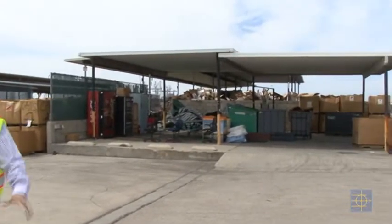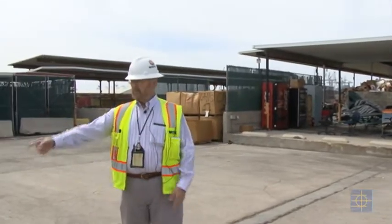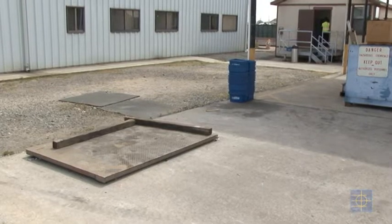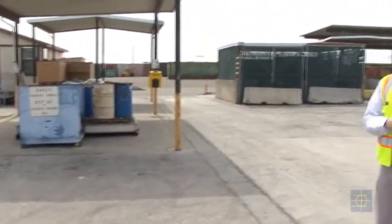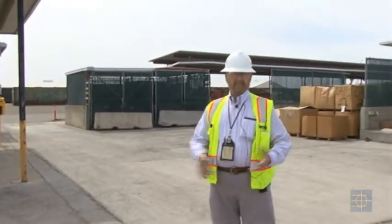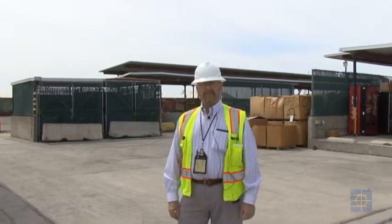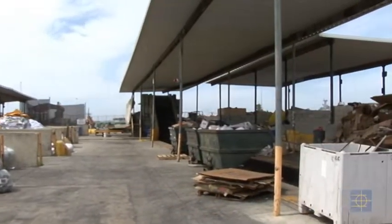But this area in here is where the route trucks come in, and they weigh their smaller items here on the scale. They keep track of that. Everything that comes in here is weighed, and everything that goes out is weighed. And that's how we know what our diversion numbers are. As we bring it in, we weigh it, and at the end of the month, we total all that up in our diversion report.